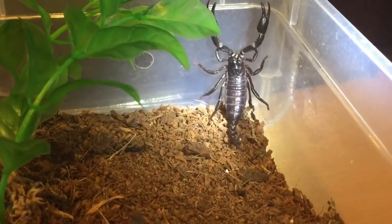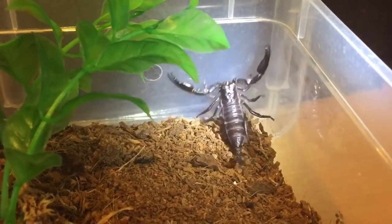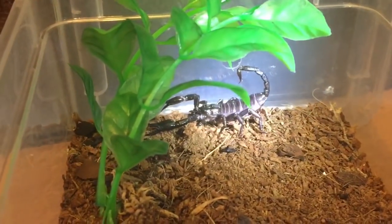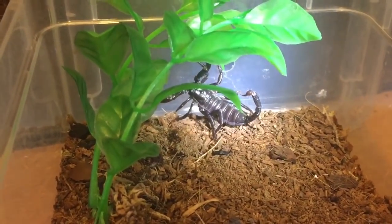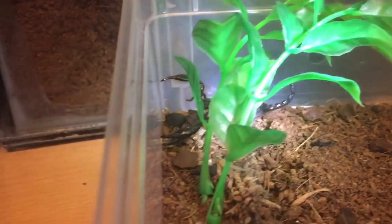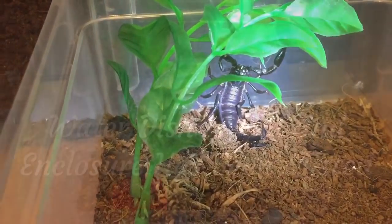It's nice to have a scorpion that's not venom level 5. This is probably level 2 or 3. Their sting is not very strong because they have their giant pincers to do all the work, catching their prey. So that does all the damage.